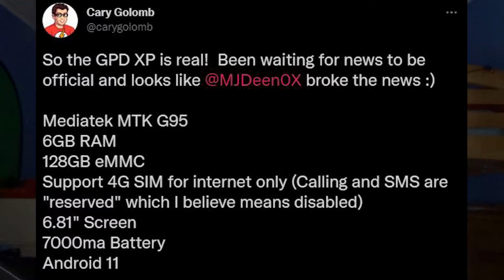The information he gives is that it has a MediaTek MTK G95. So the MediaTek MTK G95 is the processor. It has 6 gigabytes of RAM, 128 gigabytes of eMMC storage. It has support for 4G SIM for internet only. Calling and SMS are reserved, which he thinks is disabled. A 6.81 inch screen, 7,000 milliamp hour battery, and Android 11.